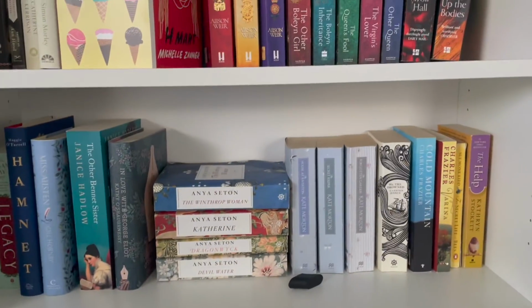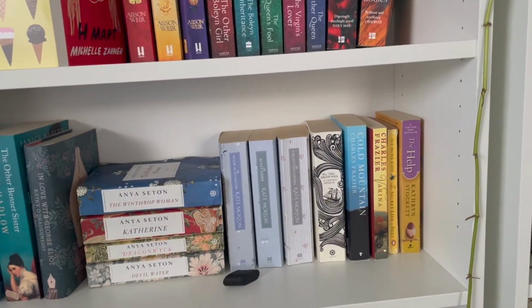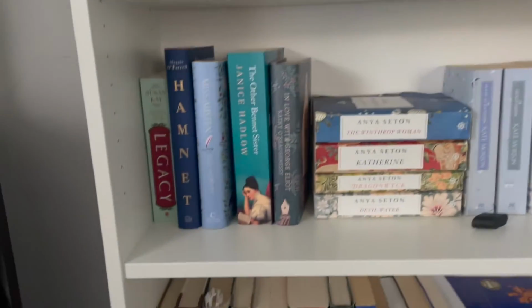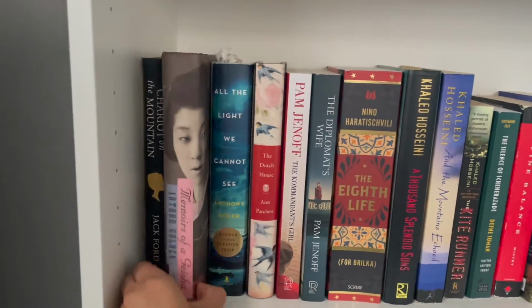Let's get down here. So as you can see, I went from historical fiction to some more lush historical fiction. This is Danish. And then I went to American historical fiction, more American historical fiction. This is not American, but the author is American.